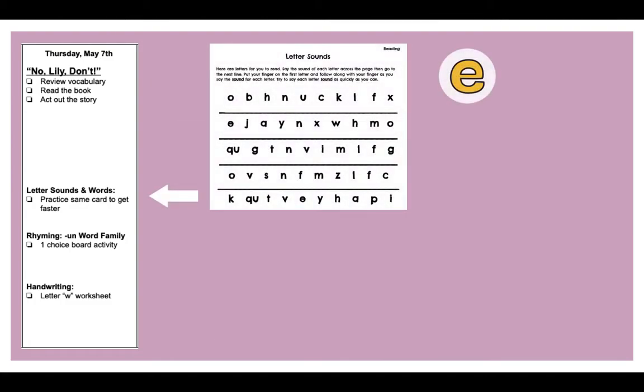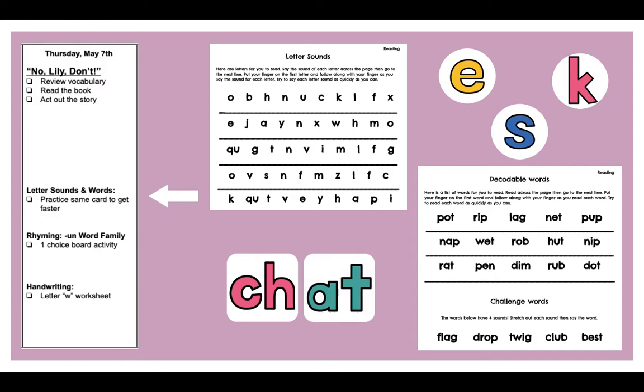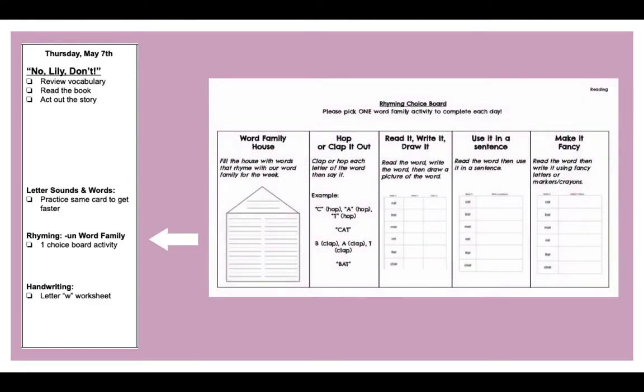Then we have our letters, sounds, and words practice for you, like we've been doing every day this week. So definitely practice them as many times as you can. The more you practice, the smarter you're going to be and the easier it's going to get. Then we have our un word family. Here's just a reminder of what that chart looks like. Choose one thing to do today. Don't overwhelm yourself, just pick one.